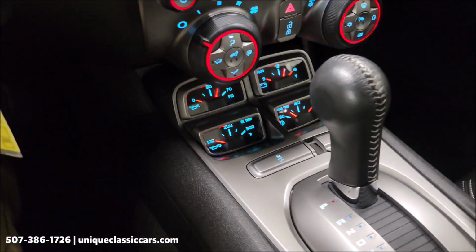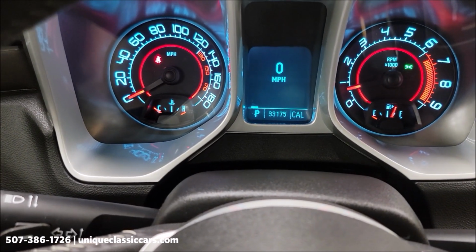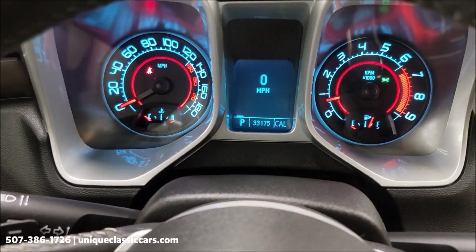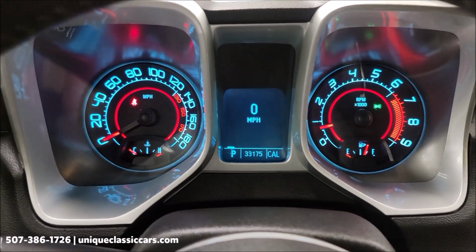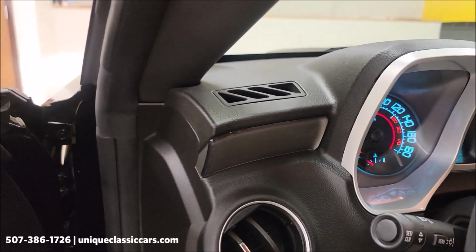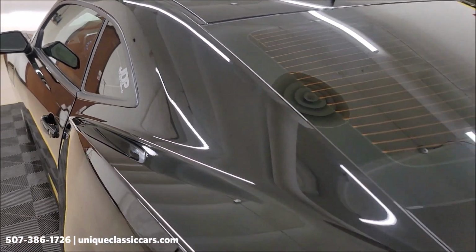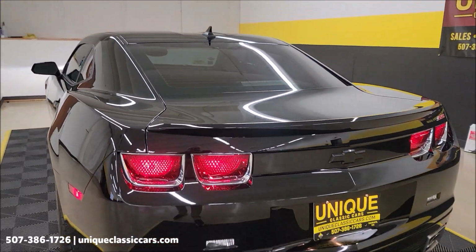Dash looks good. Of course, gauge package, RS. 33,175. No check engine lights, service engine lights, anything like that. All good. There'll also be all kinds of pictures of that interior with our still pictures.